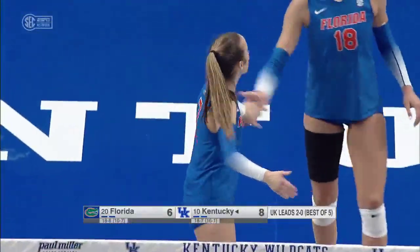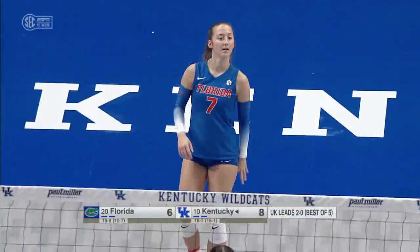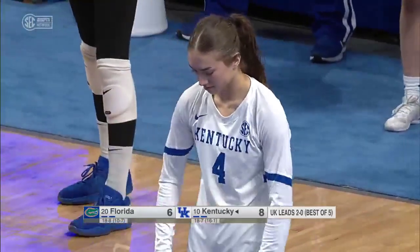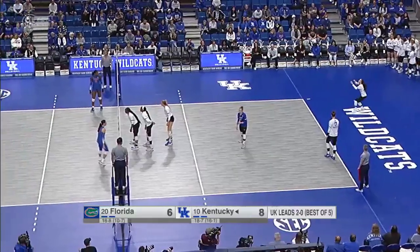And it just seems like, Leah, every time Florida gets within a point, Kentucky finds a way to stretch it to 2 or 3. They just can't get past that hill of getting over top with the lead. Yeah, it's definitely, they've got to put the ball on Kentucky's side of the court more. They're making a little bit too many errors.